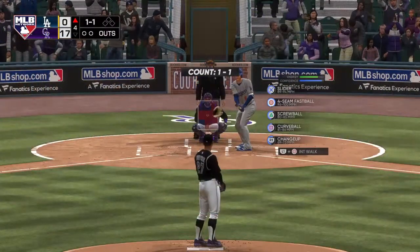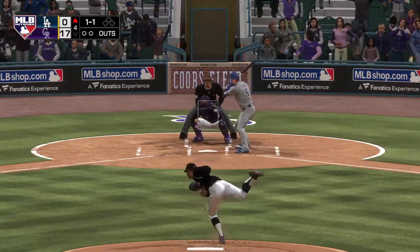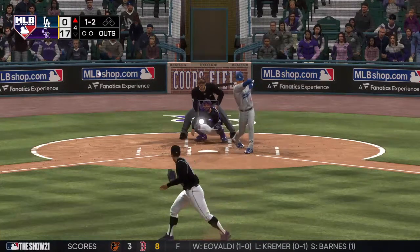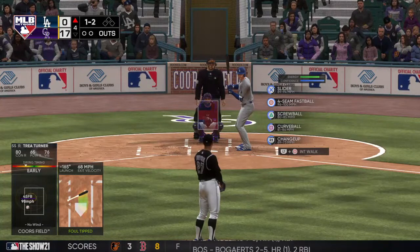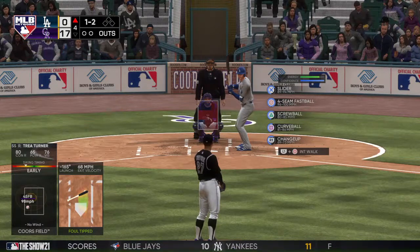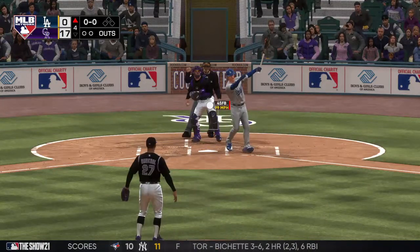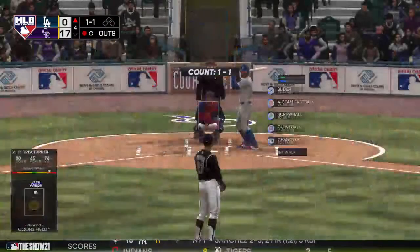Here now is Trea Turner. 0 for 1 for him here in this one. The 1-1 is swung on and missed, and that's strike 2. This lineup is flailing right now. They're having a hard time just making contact, let alone putting the ball in play. Looking to punch him out again, the pitch. And he's going to start this inning out the same way he started the previous 2. 3 consecutive strikeouts. My word.